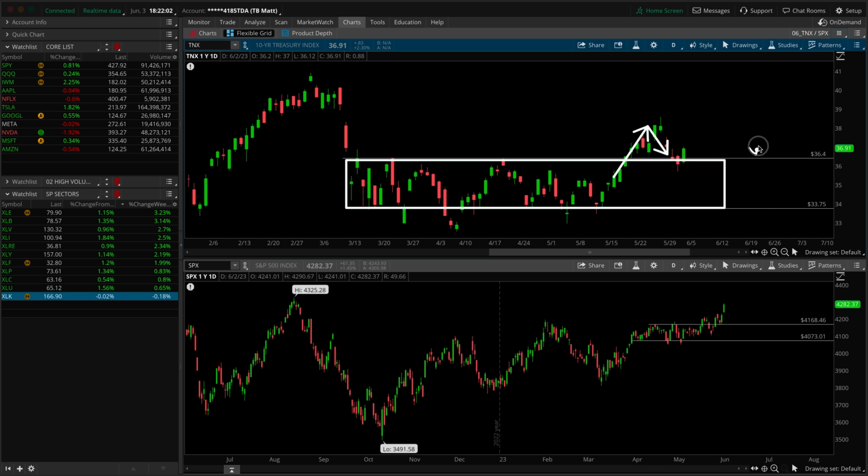Now, the jobs numbers came out extremely strong, and the Fed is sort of hinting at what they're calling a skip in the next meeting, and then looking at one more rate hike into the midpoint of this year. So if rates hold here, in theory, that puts more downward pressure on the XLK. We have not seen that come to fruition yet. So the main thing I would be watching for is day to day, what are rates doing and how are we responding to the incoming data?